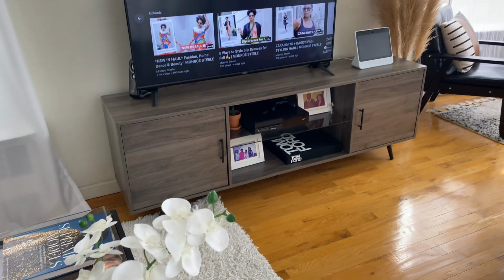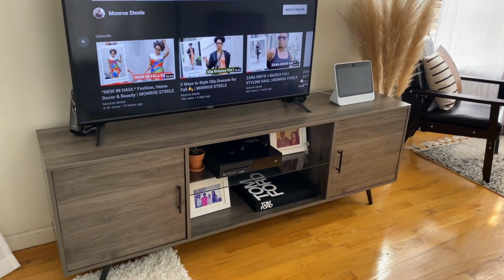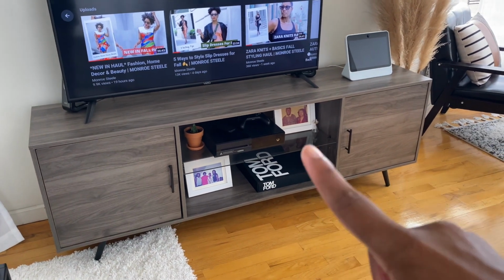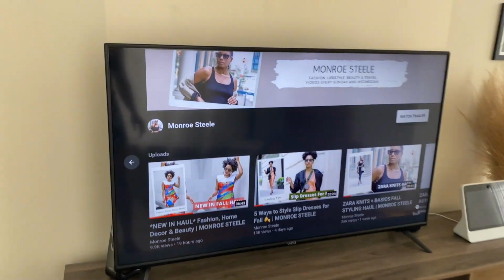And then we have my TV console. I can't actually remember where I got the TV console, but it is in the apartment decor video. Every fashion girl has to have a Tom Ford book. And this is my new Vizio TV.